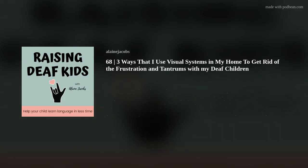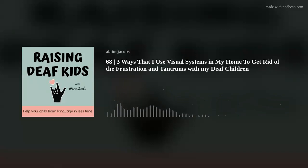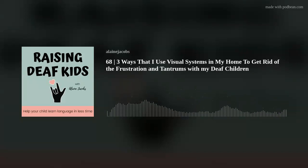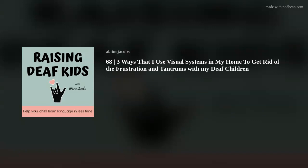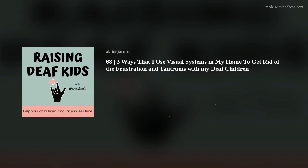I love it. So the second thing that we use every day in our home is a visual daily schedule. This is our basic daily schedule in pictures. Each picture shows a different part of the daily schedule. For example, we have a picture of food for breakfast, a picture of clothes for getting dressed, a picture of a toothbrush for brushing your teeth at night. So each step in your daily routine is represented by a picture.